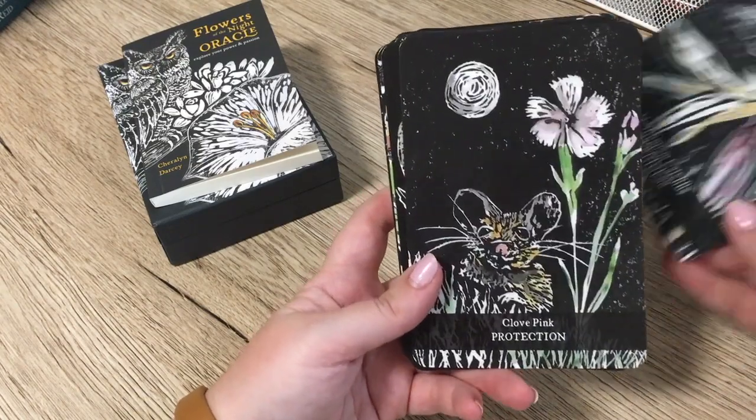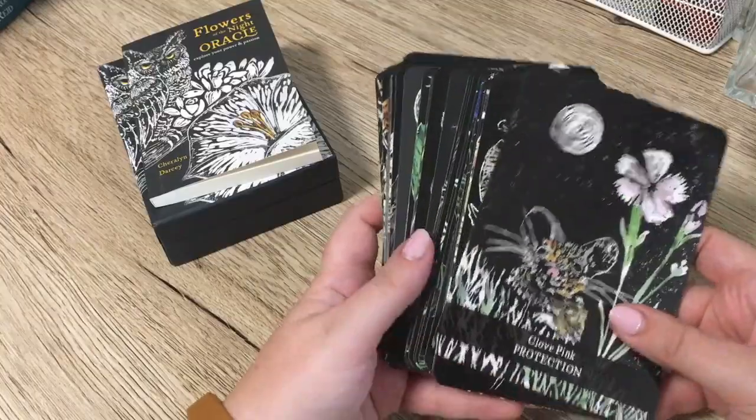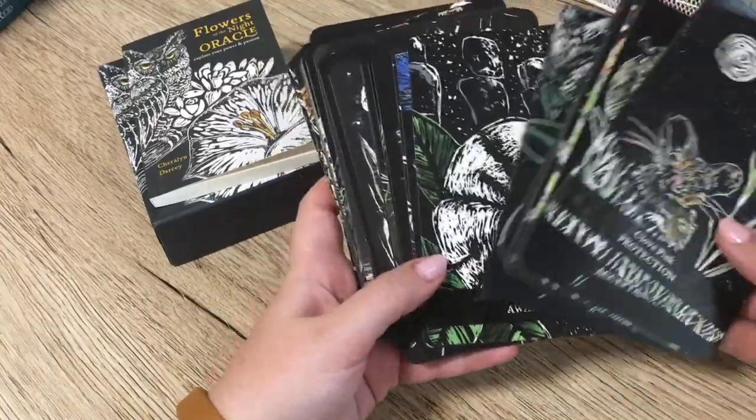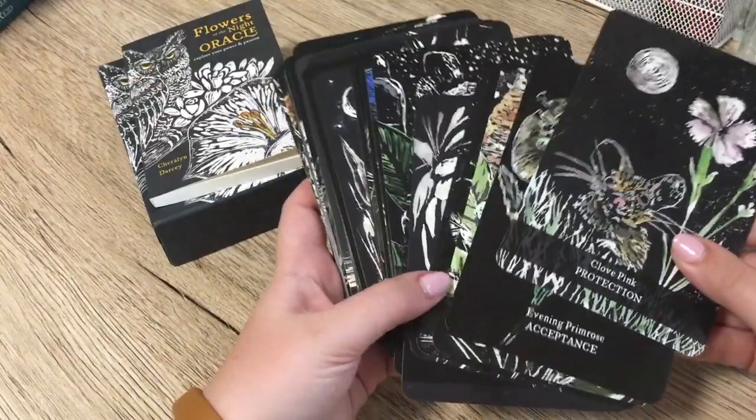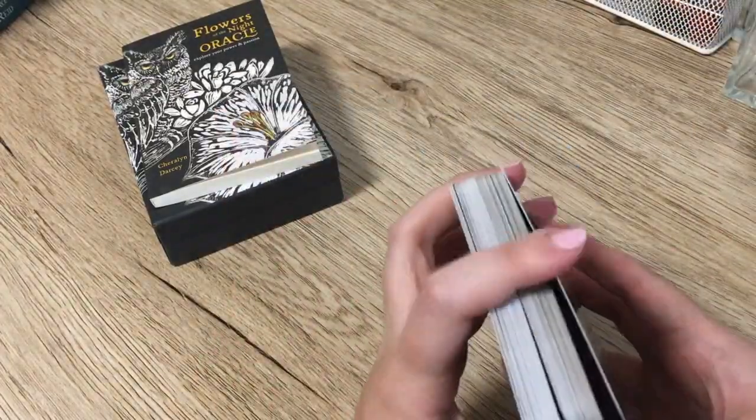But yeah, I really love Sherilyn's work. I think it's just beautiful and it's really unique. And she obviously knows and loves these flowers in a really personal sort of way. And that just comes across in her lovely decks.